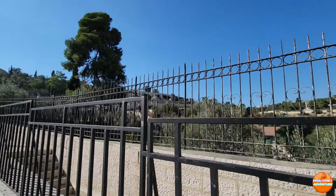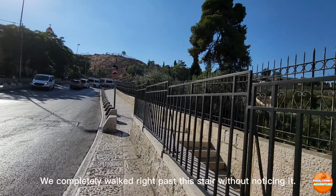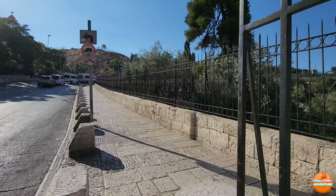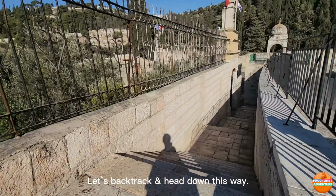1948. We completely walked right past this stair without noticing it. Let's backtrack and head down this way.